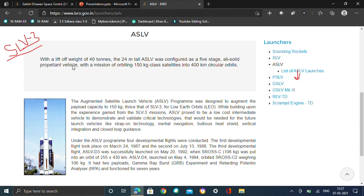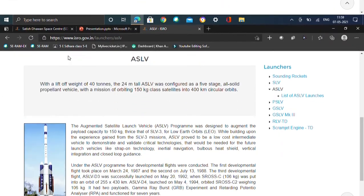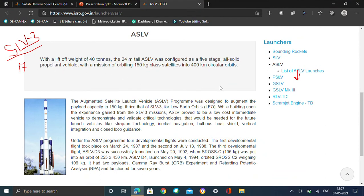So friends, as discussed previously, SLV-3 had 17 tons of weight. So you can see there was 17 tons. And ASLV, on the other hand, had 40 tons. That's a big extra weight. And ASLV had 24 meters of height, while SLV-3 had 22.